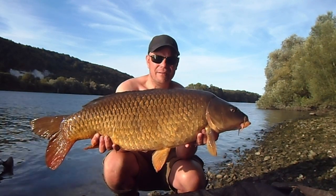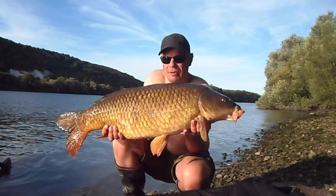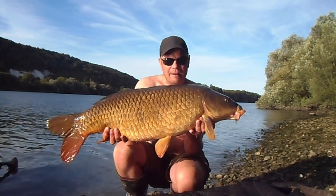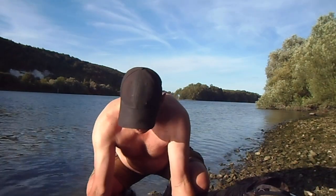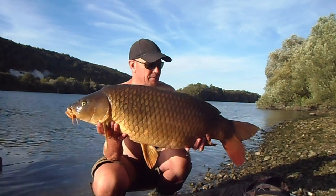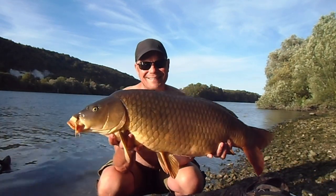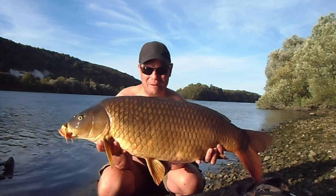Might give it another night after tonight now. It's only meant to be coming here for a bit of fun, but my target in my head, if things went well, was a 30 plus pound fish from this river, and getting a little bit close to it now. Things are working so well, it'd be silly to move off the other side of him. Some real weight to it, real solid fish. Lovely, absolutely chuffed to bits with that one.